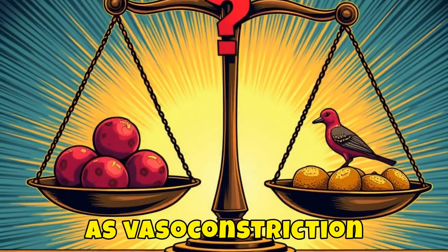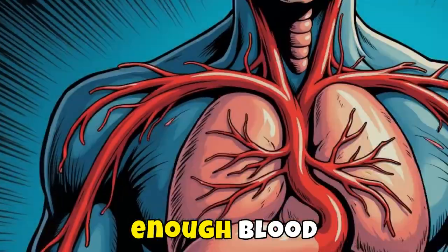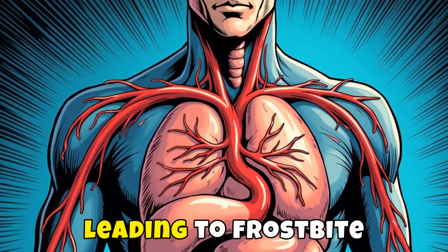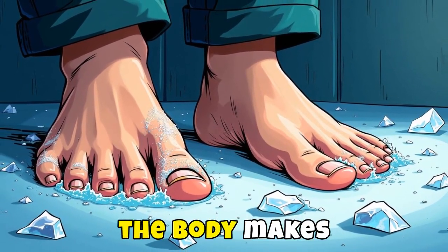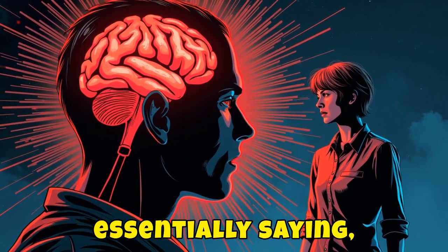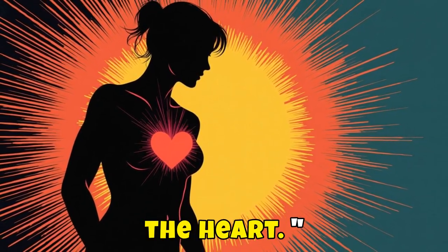As clever as vasoconstriction is, it comes at a cost. Without enough blood flow, tissues in the extremities can suffer damage, leading to frostbite in severe cases. It's a trade-off the body makes to ensure survival. The brain is essentially saying, we can afford to lose a toe, but we can't afford to lose the heart.